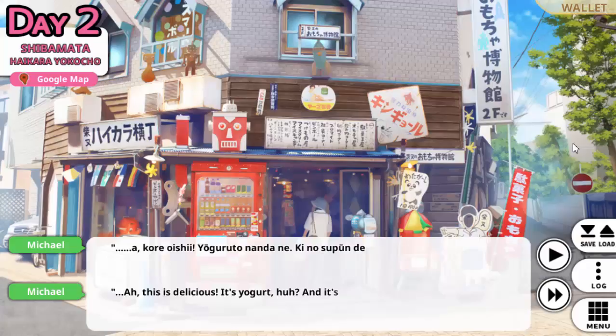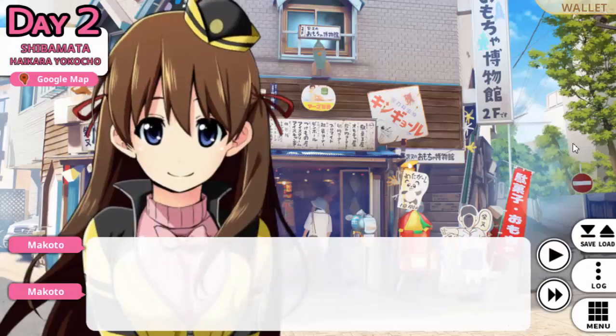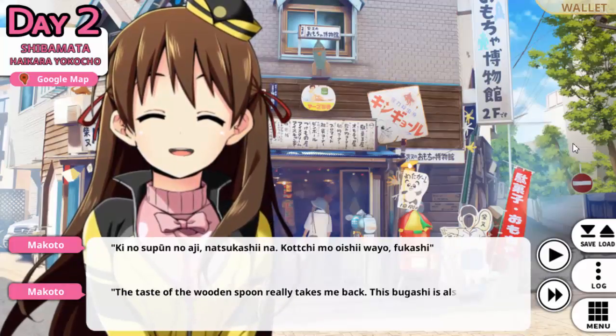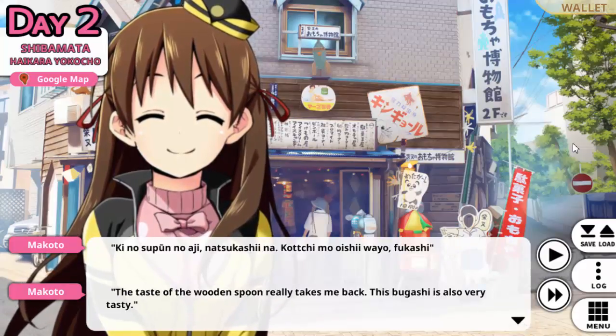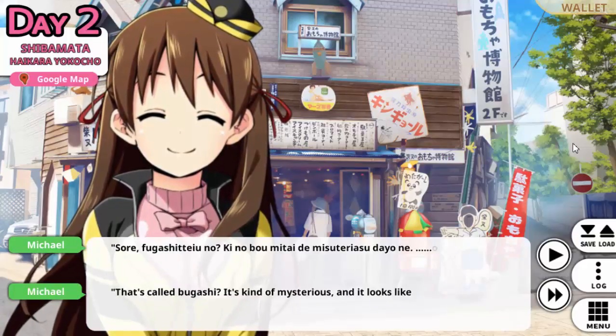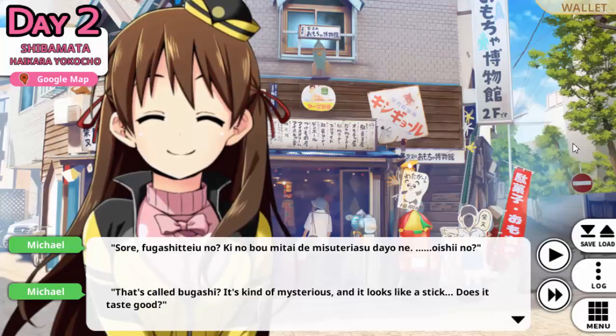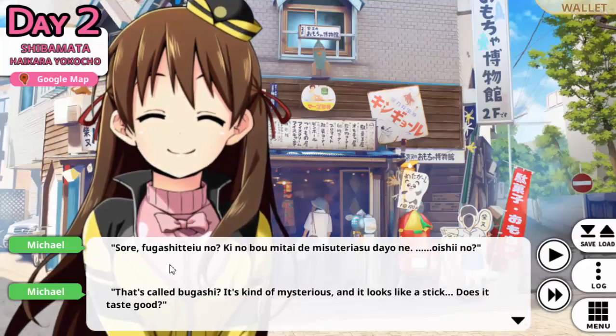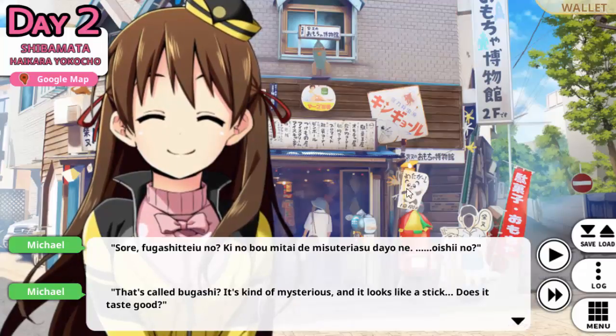It's delicious. It's yogurt, huh? Let's eat that yogurt with a wooden spoon. The taste of the wooden spoon really takes me back. This fugashi is also very tasty. That's called fugashi. It's kind of mysterious and it looks like it's thick. Does it taste good? You say fugashi, but here it says fugashi. What's up with that?